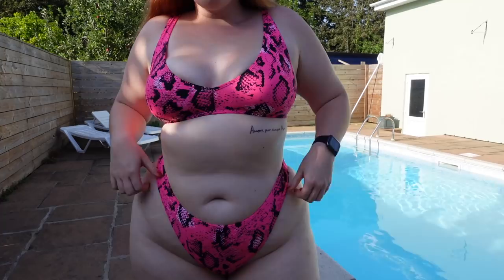This is the little bikini that I've gone for. It's from ASOS. I've had it a couple of years.